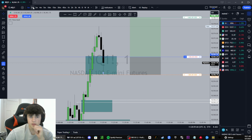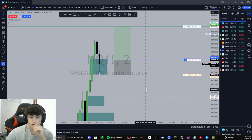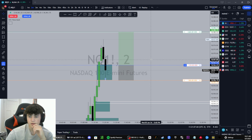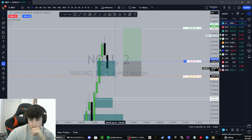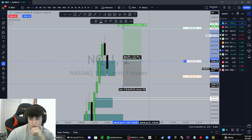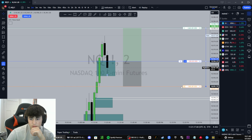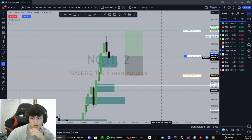Right here on this 2 minute fair value gap, hoping for NQ to hit this buy side right here. I'm gonna make my stop just a little bit bigger. I think we'll definitely hit it. I just want to be safe.